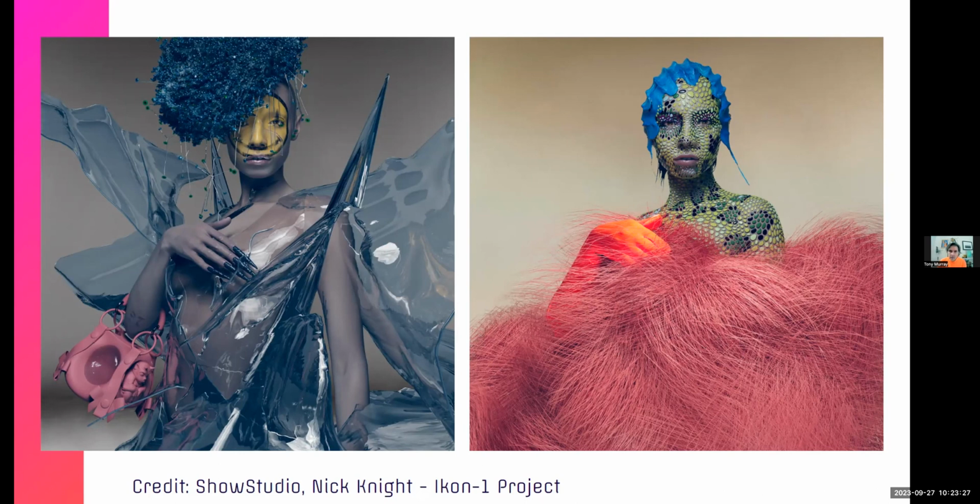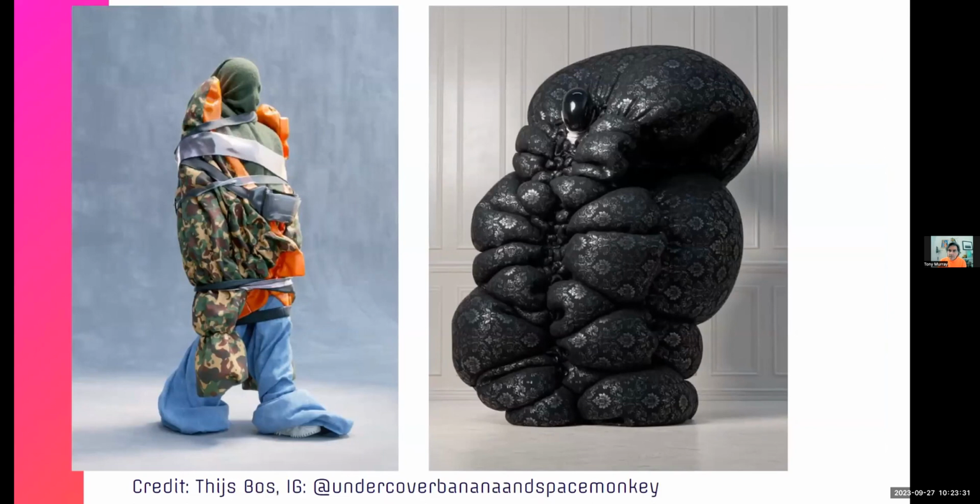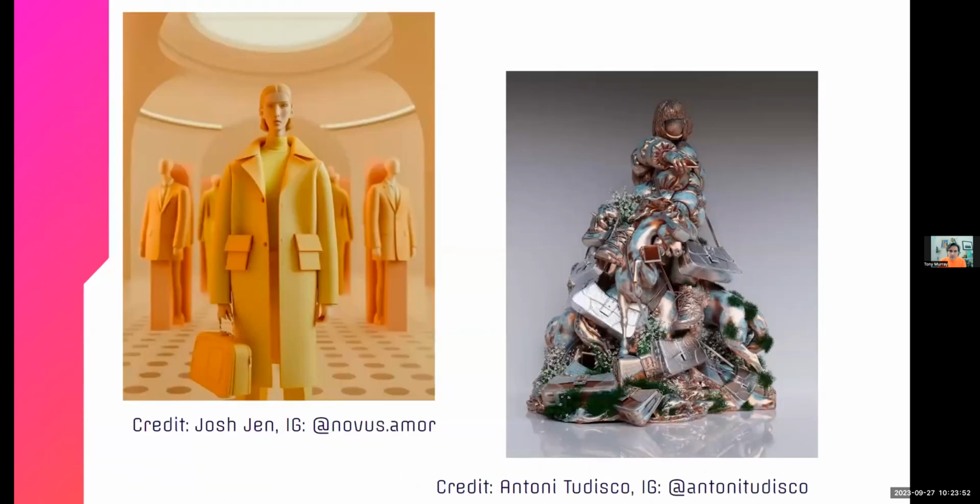So these are just a few. It's really amazing work. This is a Dutch duo. They go by the name Undercover Banana and Space Monkey. Again, really amazing, surreal work here in fashion storytelling, really elevating the craft. Two well-known designers here. On the left is Josh Jen, and then on the right is Anthony Tudisco, who's one of the more well-known people working in this space. And I believe this is some work done for Balenciaga. So again, this is just a sampling of what people are doing in the kind of digital fashion storytelling space.